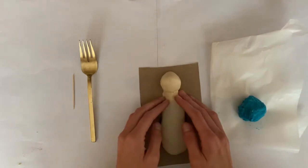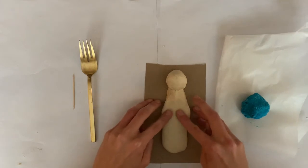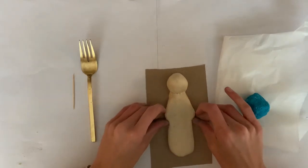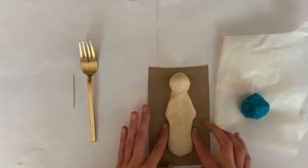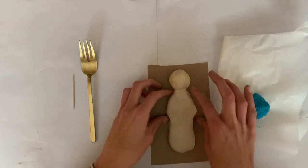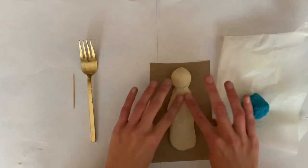So now I have a head for my sculpture, and a body to start working with. Now I'm going to get to work on the other elements. I might pinch the middle part here to make some indents for the arms, and pinch the neck a little bit more. And now I have the body of my helper sculpture.